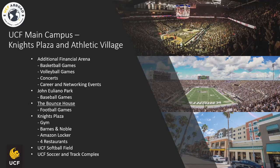Next, let's talk about Knights Plaza and the Athletic Village, which is located on the north side of the main campus. I wanted to give this area its own slide so I can talk a bit more about college sports. College sports here in the United States is very unique in that it's as big, if not bigger, than some of the professional sports leagues here in the U.S.